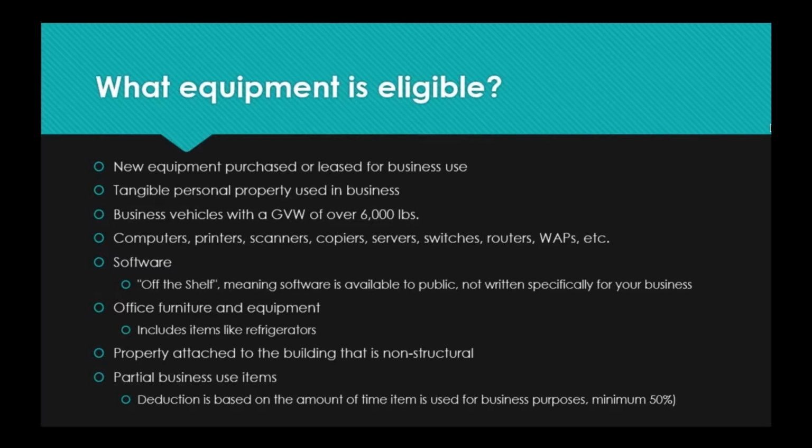Computers, printers, scanners, copiers, servers, switches, routers, wireless access points, etc. All of these pieces of equipment that we use in our business day-to-day lives, the things that keep our businesses going, the things that let us communicate with one another, all of these items are eligible for deduction.